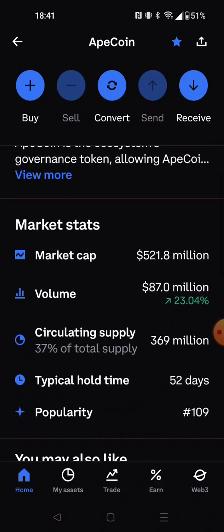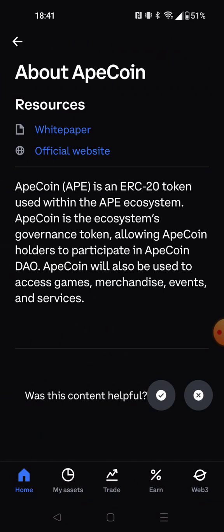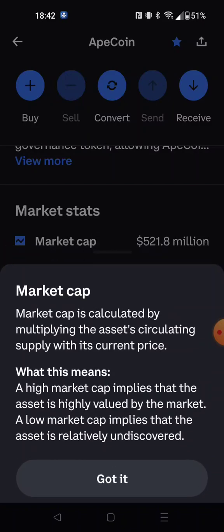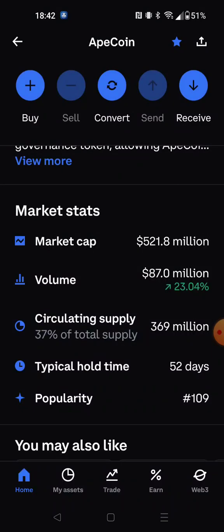So, but real quick here, if you look at all this, it also tells you if you can view more, and it tells you more about if there is more, and it even takes you to the official website if you click on the link right there, right? And then if you click on the market caps, it gives the definition, right? So the market cap is basically the amount of shares times the current price, or the amount of coin times the current price. But it gives you the definition, and you know you can click on each one of these.